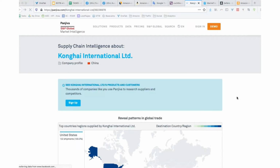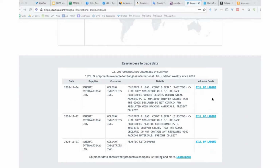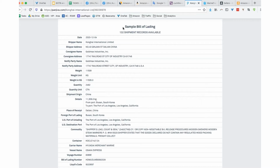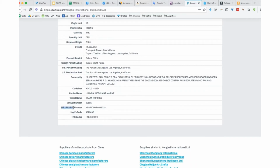That's an example. So here's a bill. This is Panjiva. It's a good website. I use it all the time to find the companies who supply my competitors. Here's a sample bill of lading. It gives you all the information. You've got the bill of lading number, the vessel name, voyage number, blah, blah, blah. It includes HTS codes. The thing you need is this.